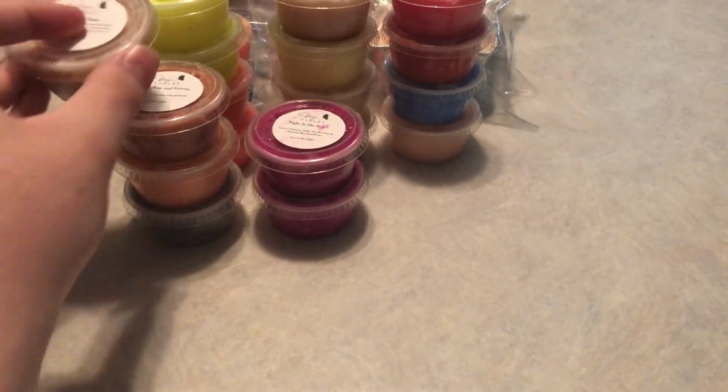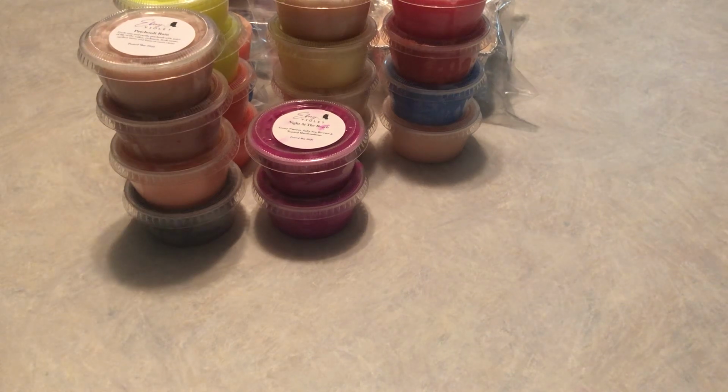Next is Patchouli Rain. I still love Patchouli Linden just a little bit more, which is weird because Fluffy Towels does have a similar vibe, but I'm not the biggest Fluffy Towels person right now, but I do really love Patchouli Rain. I'm finding myself loving it more and more.